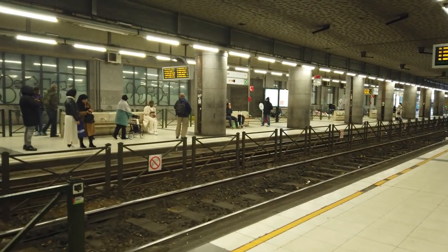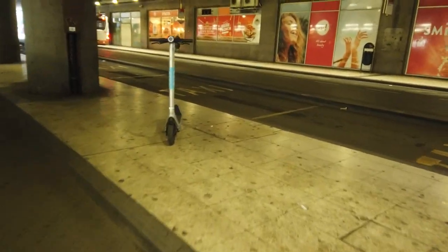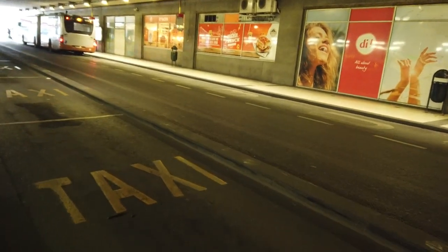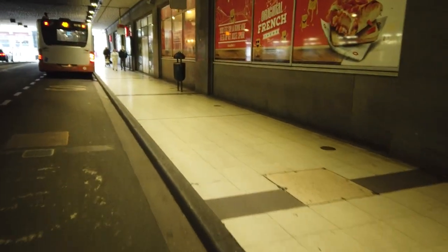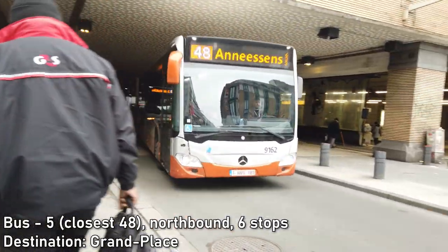Bus station, tram station. It's very cool, isn't it? We're not getting a tram from here today, we're getting a bus. It must be in this part of the station, and we're getting the 48 bound for Anison, towards Brussels city centre. I just need to find the bus stop. There it comes, a bus, 48 to Anison. We're taking the 6 stops in towards the city centre.